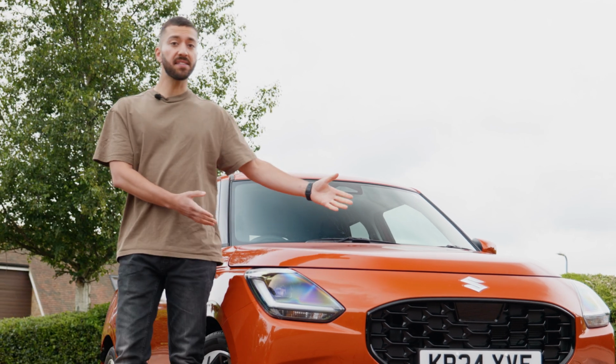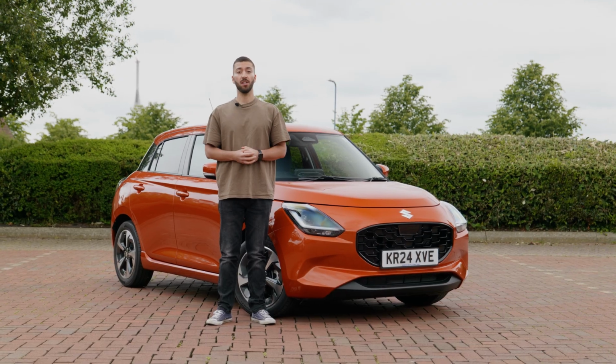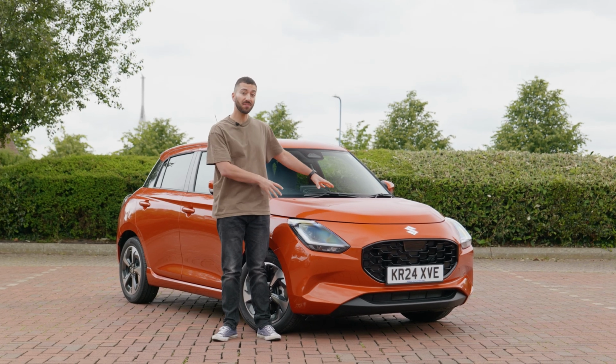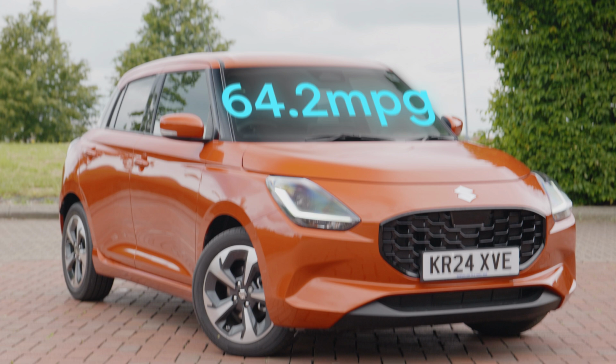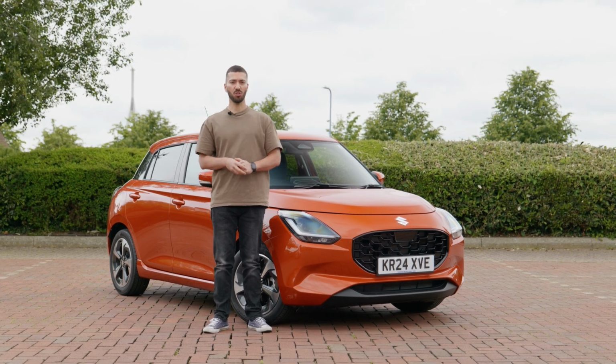Is this the super money saver Mini to save us from the cost of living crisis? Suzuki seems to think so, and so did you when we did our fuel saving tips video. Plus, this new Swift comes with a claimed 64 miles per gallon fuel economy. So, is this the new king of the super mini world?